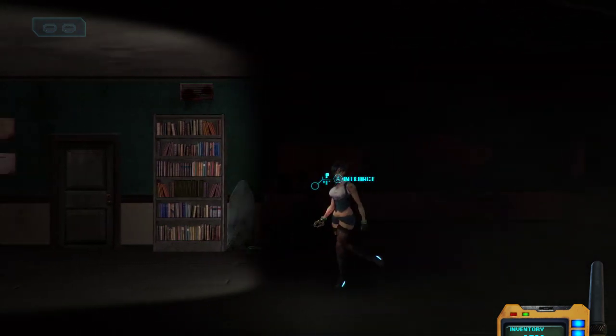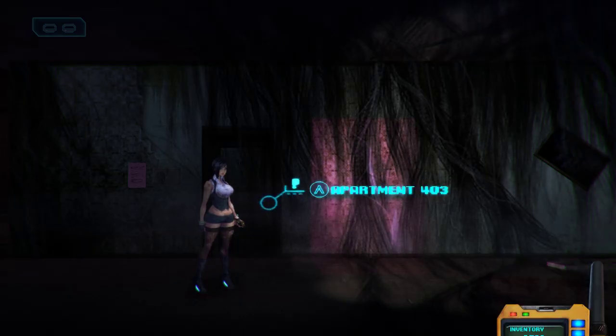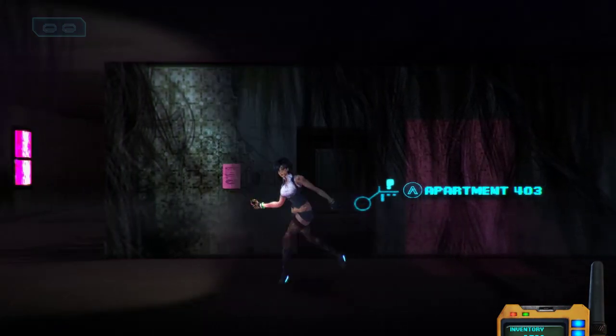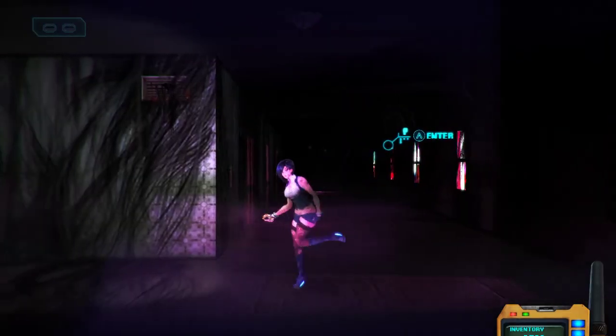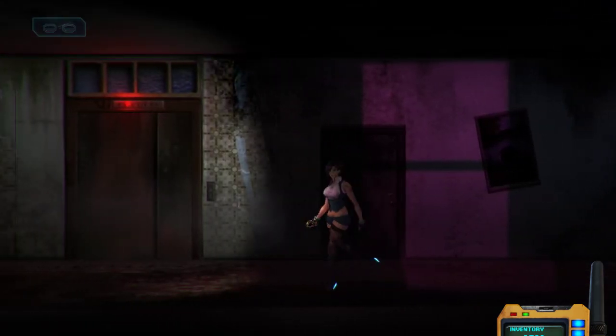Huh. So, I opened up one stairwell with scissors. Maybe she's talking about this door right here. No?